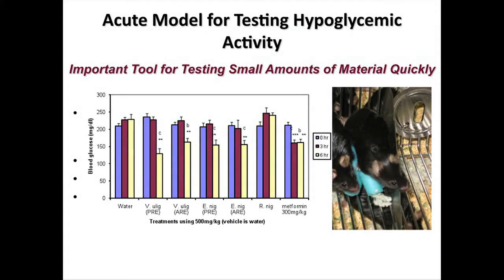We're also working with animal models looking at how to prevent the biomarkers of diabetes and obesity, and looking at how certain components of plants can lower blood glucose levels very effectively, as well as metformin, which is the drug of choice for diabetic patients. So these kind of compounds in plants, which are so important for human health.